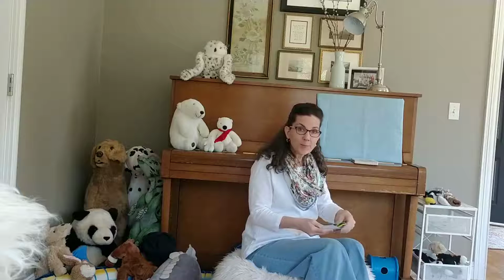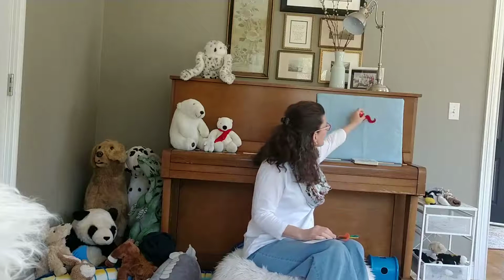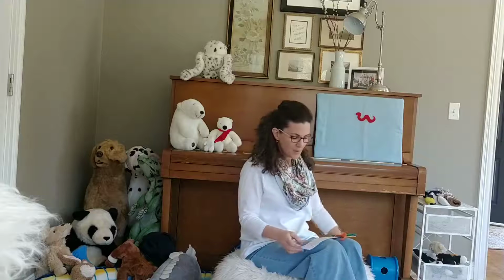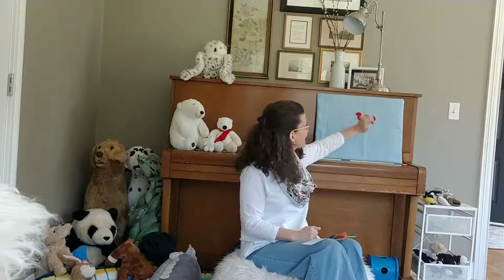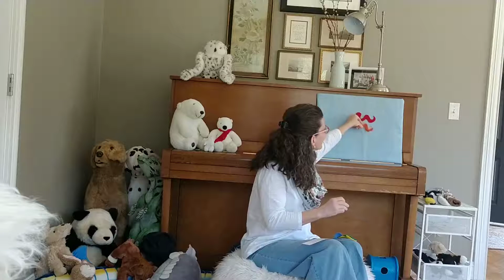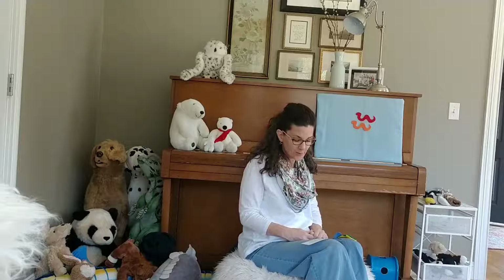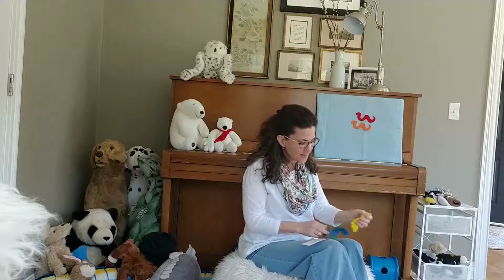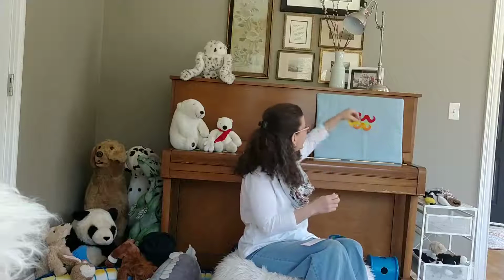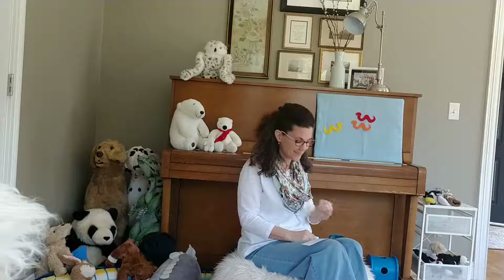All right, friends, I have a felt board story for you called 5 Little Worms. One red wiggly worm lying under a sky so blue. Along comes an orange one, and then there were, how many? 1, 2, 2, right. 2 colorful wiggly worms squirming up a tree. Along comes a yellow one, and then there were 1, 2, 3.